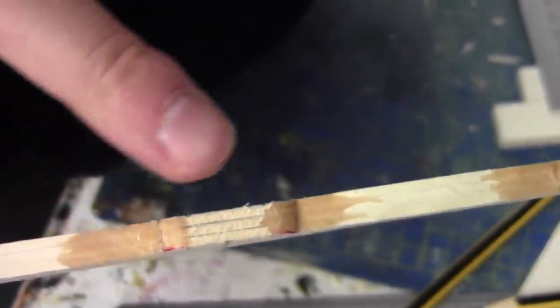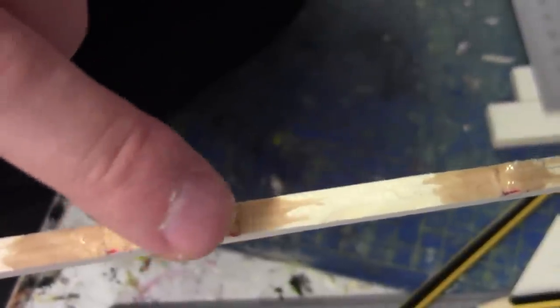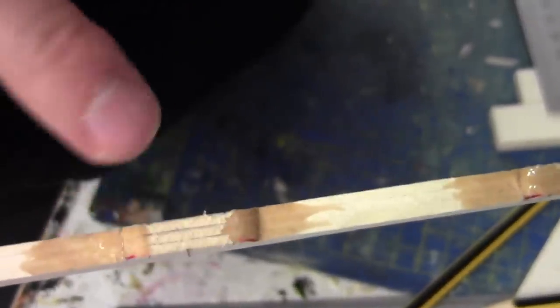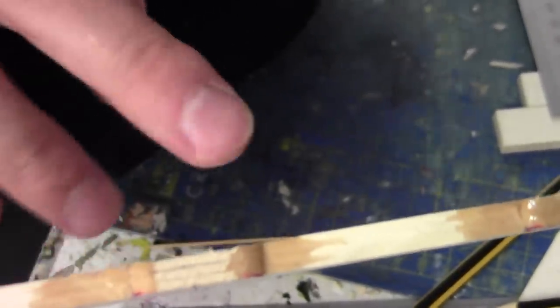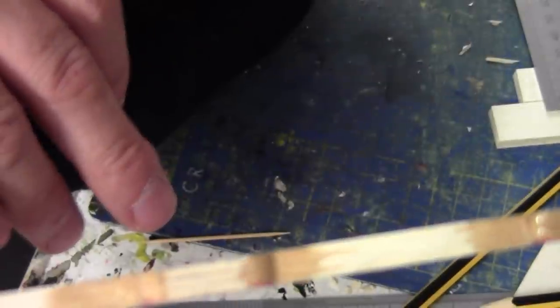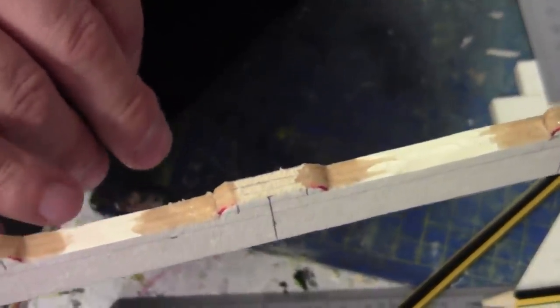So as you can see, I've now added super glue just on the radiuses only, not on this face, because the ordinary card glue needs to stick to this face with just the radiuses. It's only so I can round them off a bit more and clean them up. And just a word of warning, it's very absorbent. This is super glue. It just sort of seeps straight into the card, and that's what I like about it.